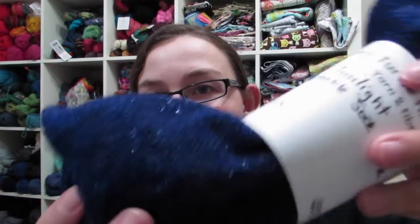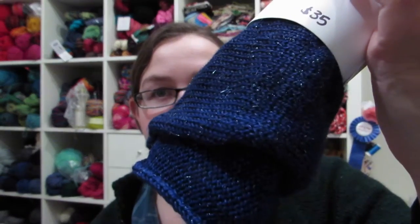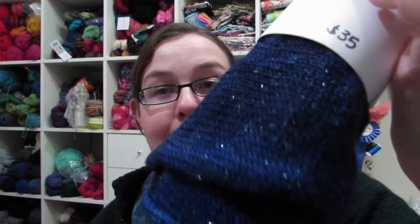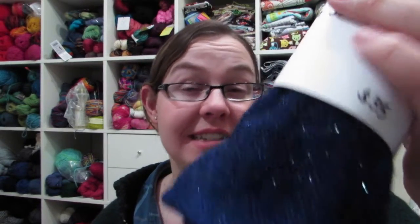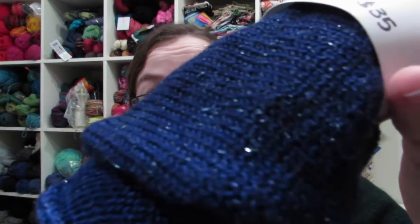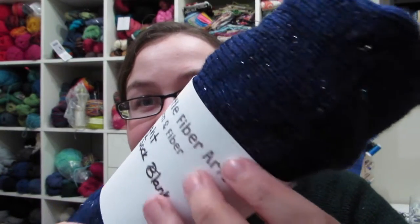And this is, what is it called? It is a Twilight Sparkle Sock Blank. And, oh my goodness, look at that sparkle. This is 84% merino, 16% stellina. Normally you can't see sparkle on the screen like that, but my goodness, it's so sparkly.